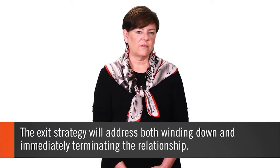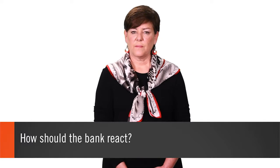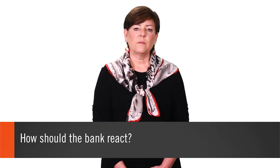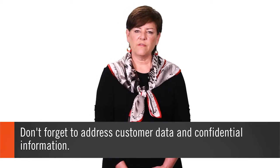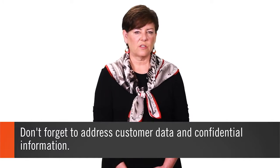What would that mean from a day-to-day standpoint? How should the bank react? And what steps is it required to take? What steps is the third party required to take if it's still a going concern? And most importantly of all, what happens to the customer data if there's customer data involved? Where does confidential information go? And how do we ensure that it's not compromised even after the termination of the relationship?